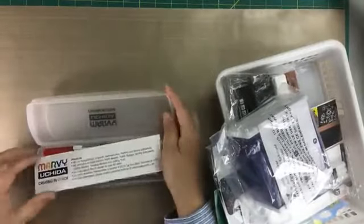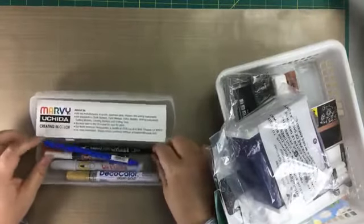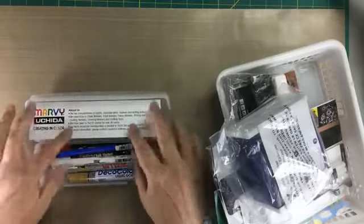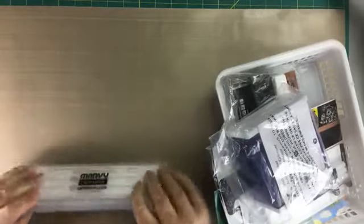So Marvy shared this little box, cute little box, with all sorts of their pens inside for us to try out. I haven't had a chance to do that yet, but look out, world. Ooh, liquid gold. Ooh, more gold. Yay.